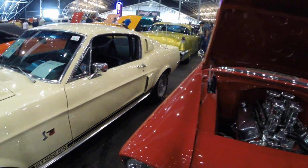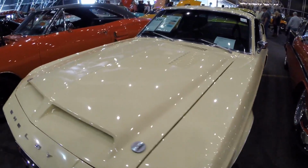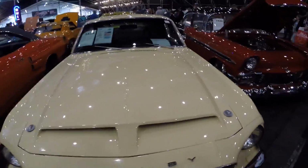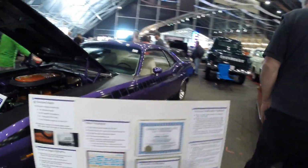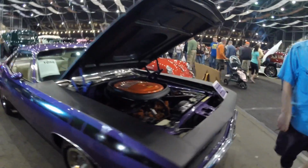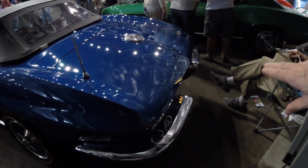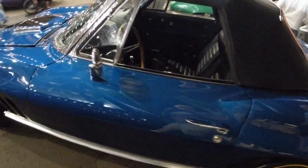Here's a nice Ford. It is. The no backup light and then the fender flags I like. But I don't like knockoff wheels. Just never did.